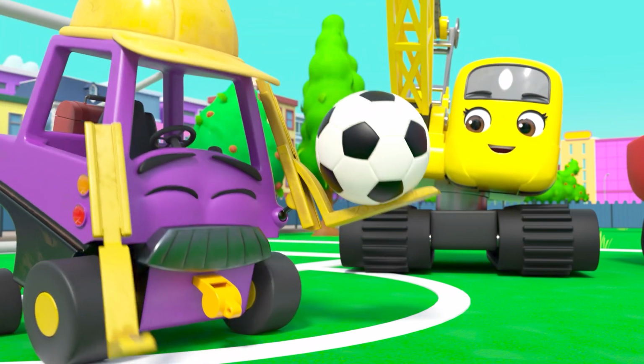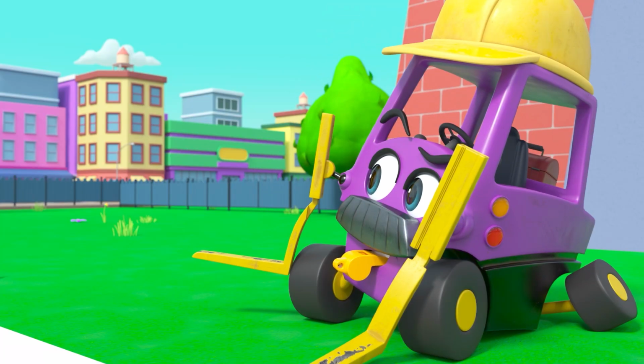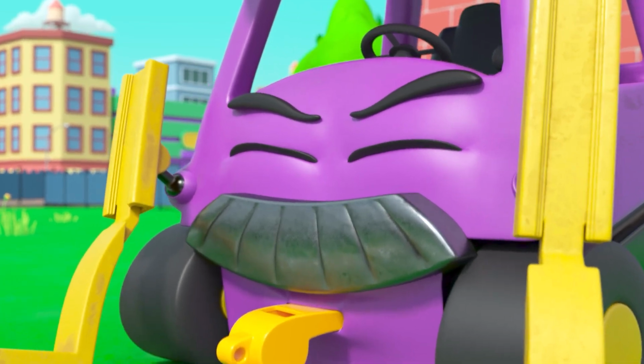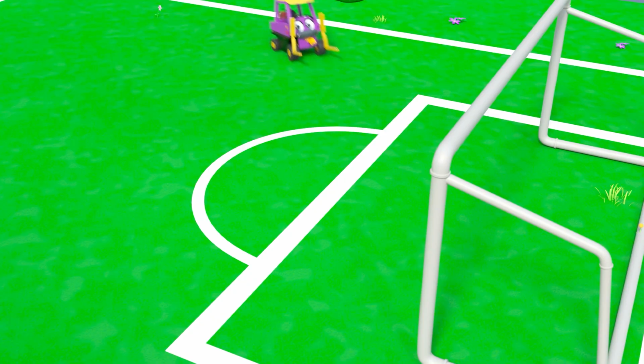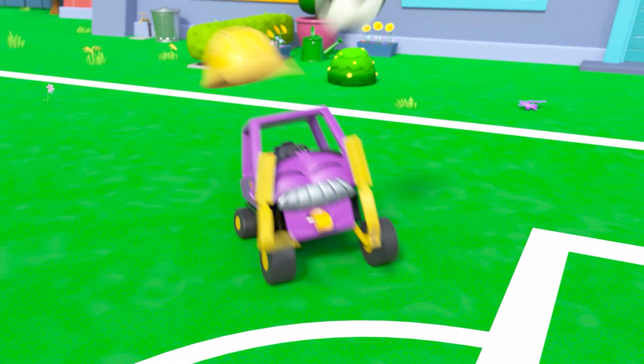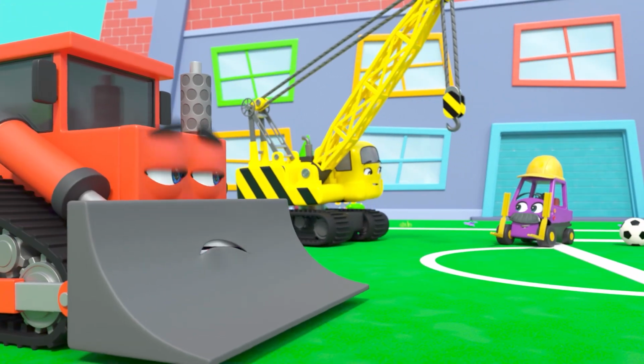Great teamwork, gang. And it looks good as new. Time to test it out. Mr. Rubble is referee, and it's boys versus girls. Let's play. Digley kicks to Bump, and Bump charges for the goal. Whoa! Steady there, Bump. That was a very big kick.